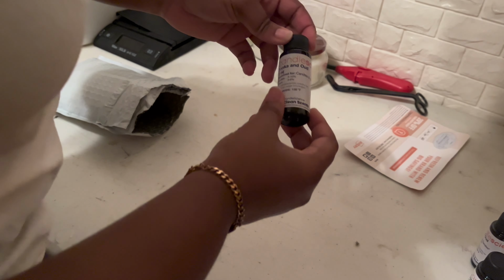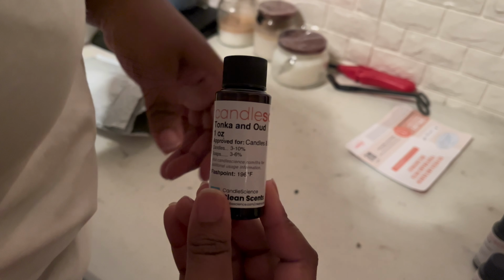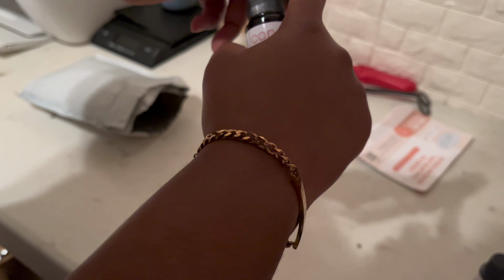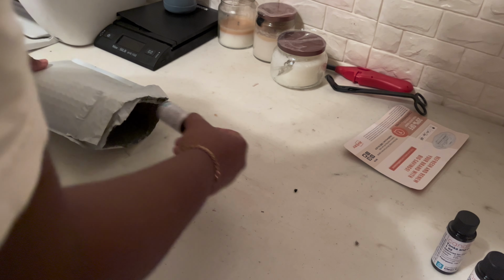Next up we have tonka and oud. I don't really know what tonka is, but I know what oud is for the most part. I've been hearing a lot about tonka. I'm just new to the scent industry, so I have no idea what tonka is and all these extra scents. I have no idea what we're gonna be learning.